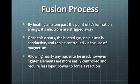You heat the atom past its point of ionization energy. Its electrons are stripped away. The heated gas, no, plasma is conductive, and can be controlled via the use of magnetism. This process allows almost any nuclei to be used. However, lighter elements are more easily controlled and require less input power to force a reaction. That is the reason currently that we are experimenting so heavily with deuterium and tritium.